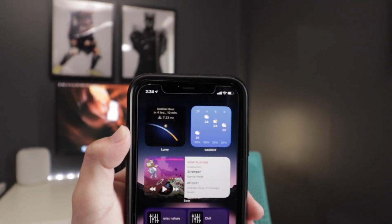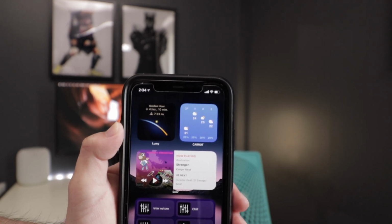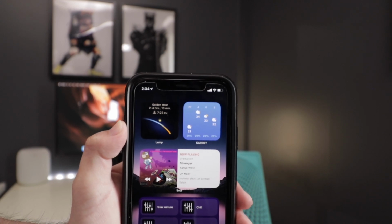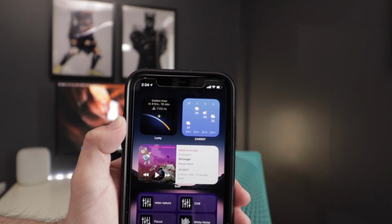But what I also like about this application is the widget. The widget is just really beautiful to look at. It's one of my favorite widgets right now on the iOS ecosystem. It's just really beautiful and it's just sleek. And like I said, sometimes I don't even go out and I just like looking at the app, the widget, just because of how beautiful it is.